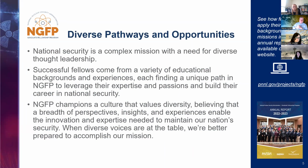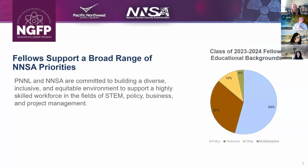We are seeking people from diverse backgrounds, in every way, shape, and form. The program and NNSA value this diversity and believe that it leads to the success of the organization. And just to highlight even academic diversity, I'm going to show you a pie chart of the academic background of our current fellows class. You can see about 54% policy folks, about a third technical, and a smattering of others.